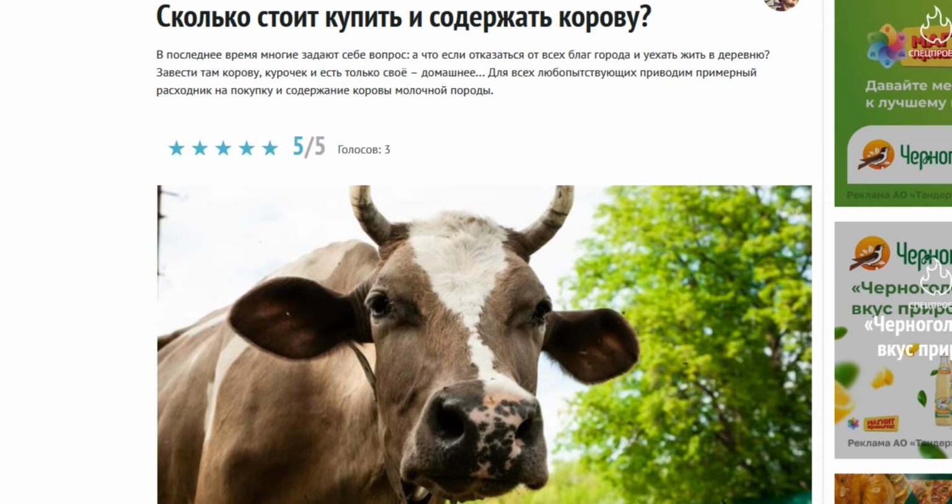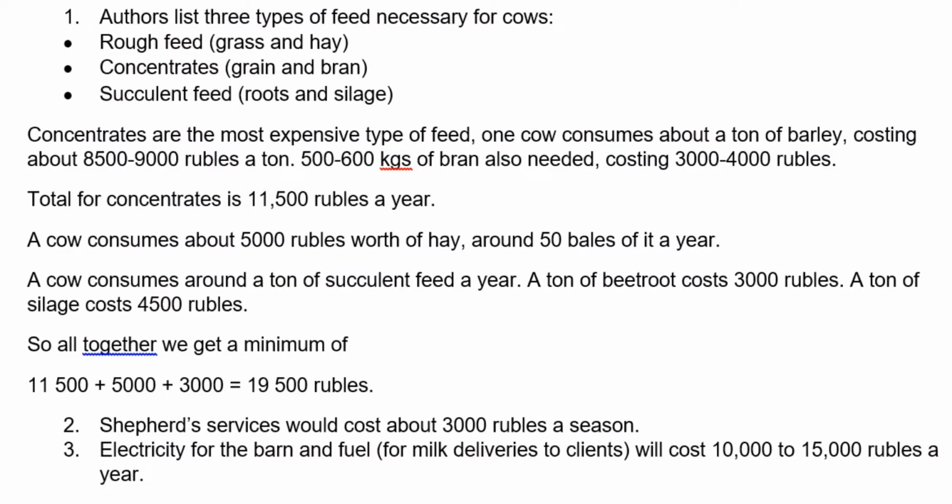This calculation here is based on 2017 estimates. So add about 25% to the calculation to account for the inflation. And this calculation is for raising one or several cows, not hundreds or thousands. So you should consider that as well. I will just read it off the list for you so it's easier to follow the numbers.